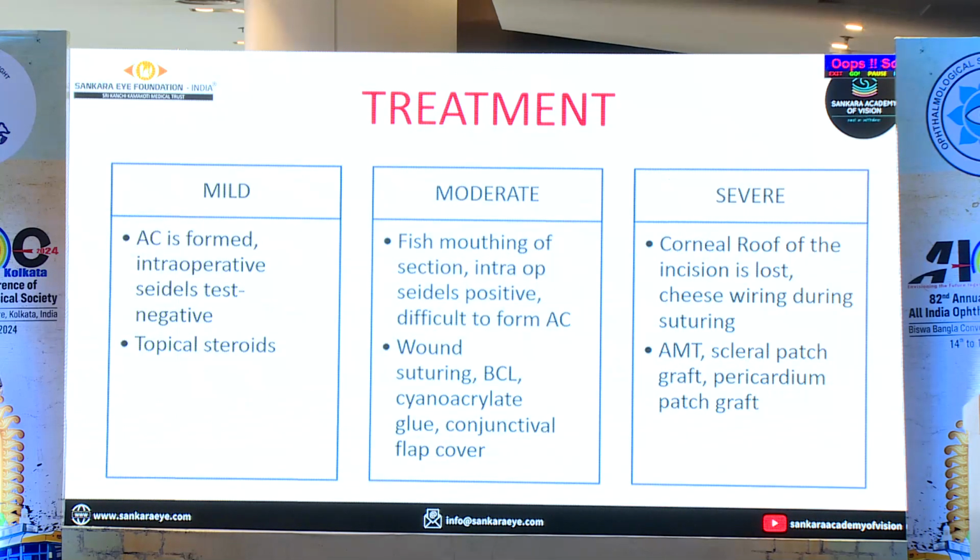So you have to suture, and many suture techniques have been described. I'll just go in brief about that. If it is severe, we may need a scleral patch graft or pericardium patch graft. Mostly we can manage with suturing and wound suturing with BCL. The only disadvantage from this point of view is a high amount of post-operative astigmatism, so you have to be very careful.